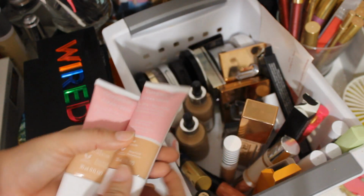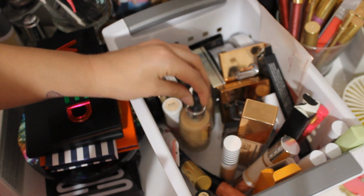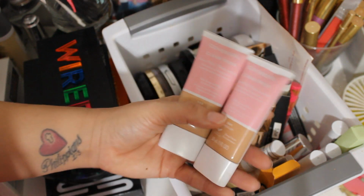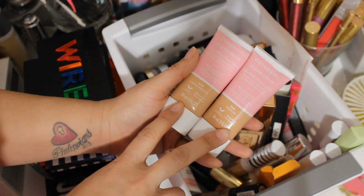Alright, let's move on to foundations. I had 3 foundations in there. I had this new one from CoverGirl, the Catrice HD Liquid Coverage, and then the Urban Decay Naked Skin or Stay Naked Foundation. Really quick, I'm just going to talk about these because I plan to go a little bit more in depth in my beauty replay video.